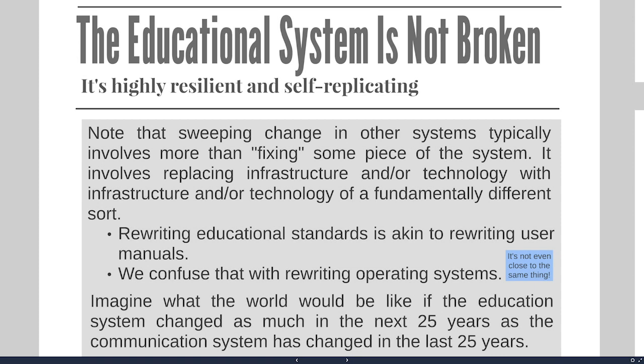Important to note, though, the educational system is not broken. That's the wrong metaphor. It's highly resilient and self-replicating. It survives like nobody's business. That's not the sign of an unhealthy system or a broken system. It's one that does something different from what we want it to do.